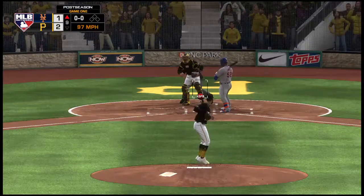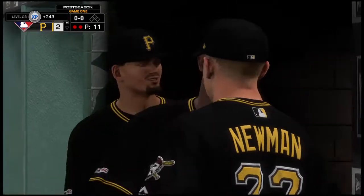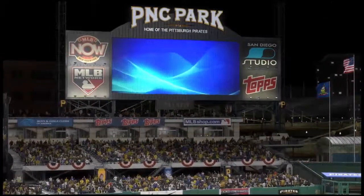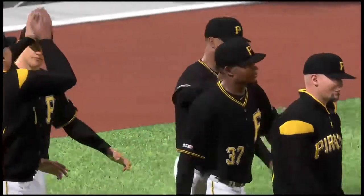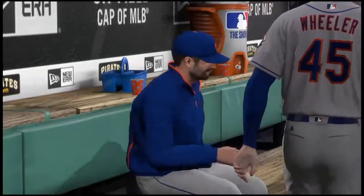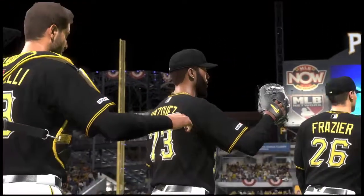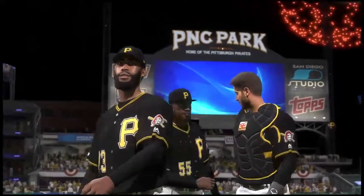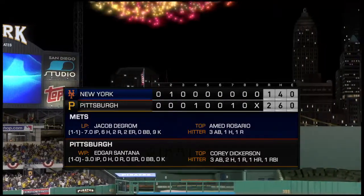Has them down to their final strike. Here it comes. And he gets strike 3 called to end it here. And with that, this one is over. It's time to raise the Jolly Roger as the Pirate closer comes in to ice this one and picks up the save. This one, definitely a low-scoring affair as we get one last look at our final line score.